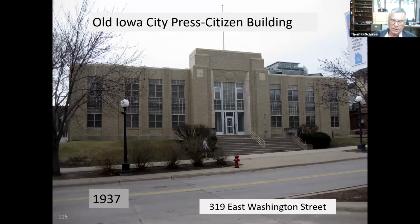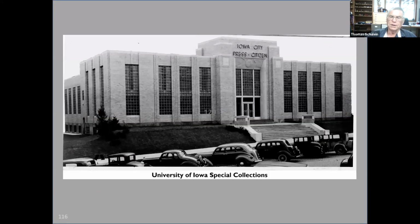And this is the Art Deco Iowa City Press Citizen building that was built in 1937. Before that, there was a railroad or a streetcar barn that was located there. The Iowa City Press Citizen was created in 1920 by the merger of the Democratic Iowa City Press, founded in 1860, and the Republican Iowa City Citizen, founded in 1891. And here's a view of the building shortly after it was built.